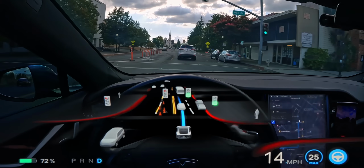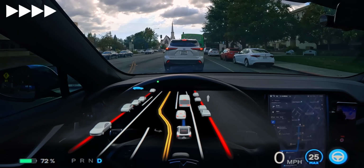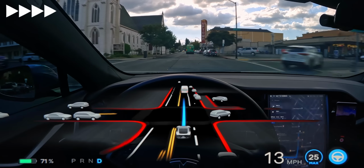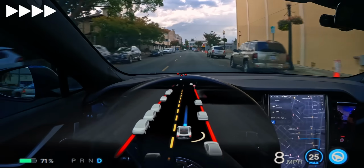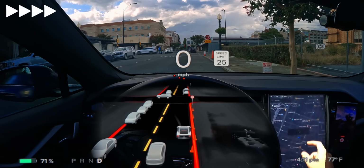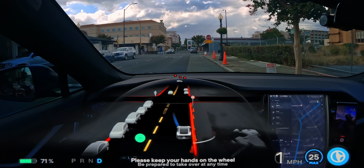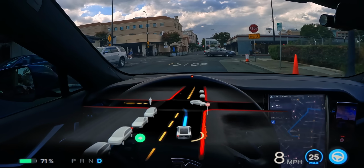Really interesting stuff. I'm definitely going to have to do some more experimentation and see exactly what it's picking up. Maybe throw some stuff out onto the road and see what happens. That visualization for unknown objects actually isn't something that I saw right away. It took me quite a while to actually see that. It's very, very subtle. We reached the end of our navigation route, so I'm just putting another one in. You can see more of that pseudo LiDAR on the bottom right-hand side of the visualization there. Really trippy looking.